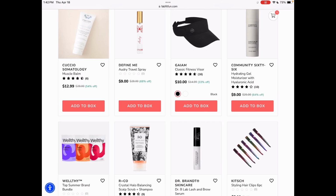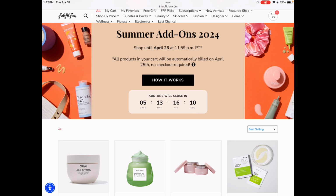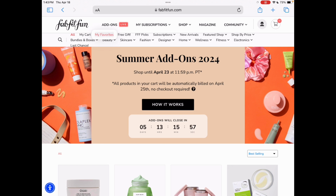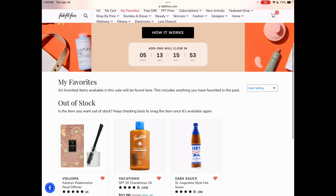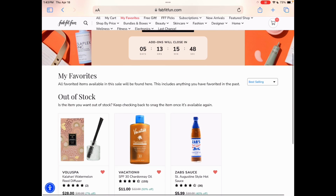The beauty is you can now go through your favorites. After you have hearted everything that you like, you can come up here, see where it says My Favorites. We click on that. Takes us right over to our favorites. It's all still out of stock. I feel very impatient about that.